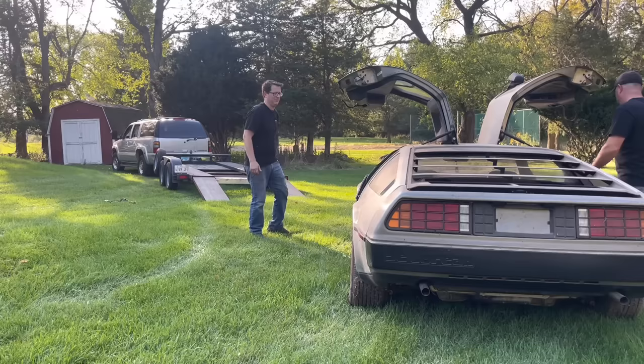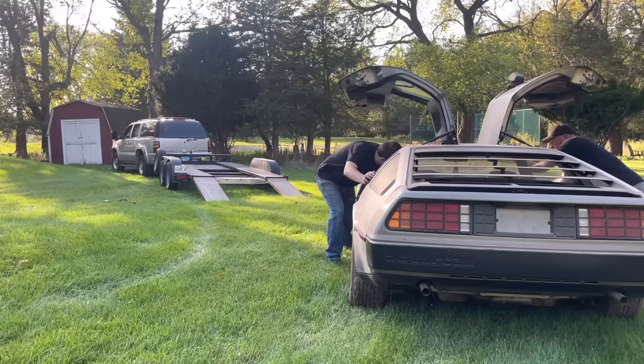Try to see if we can get it back up. 2 feet would be amazing. Let me cut it all the way. Maybe even if I just go to straight, because it rolls easier.